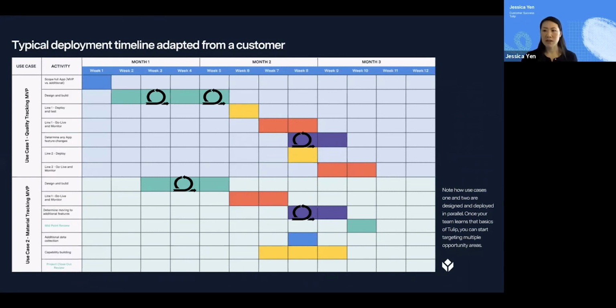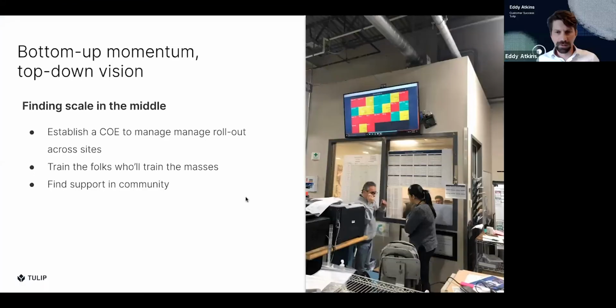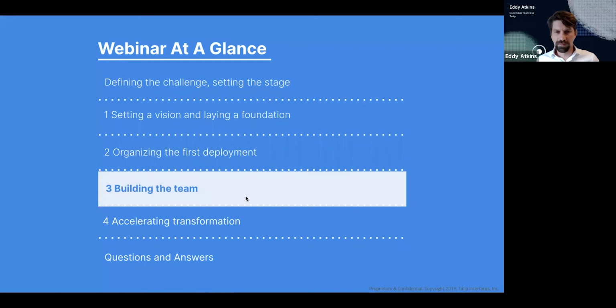Okay, good. Next slide. I think you're going. I think it's, yeah, so next we move to thinking about the capabilities and the team.